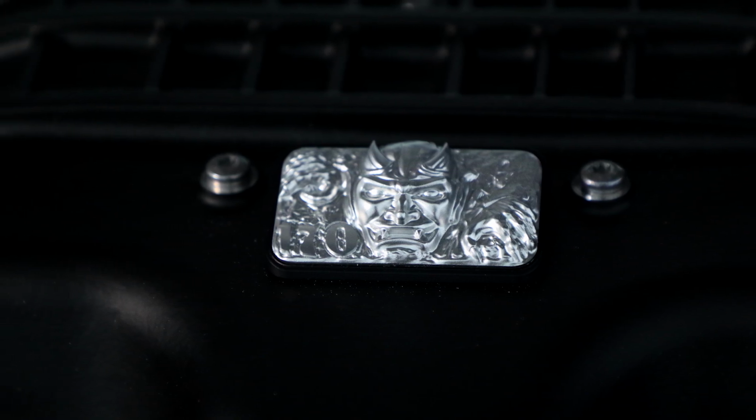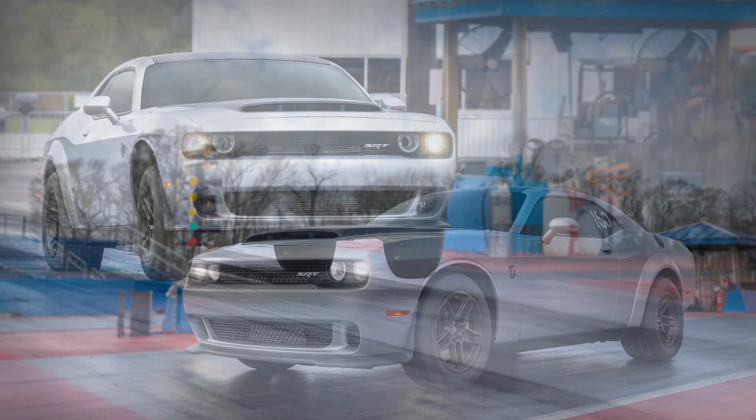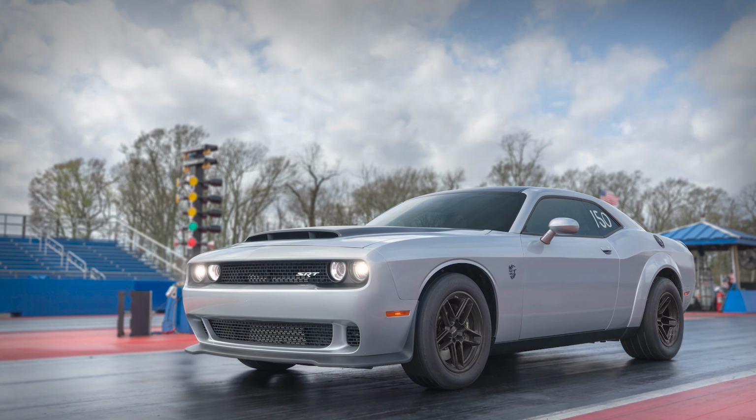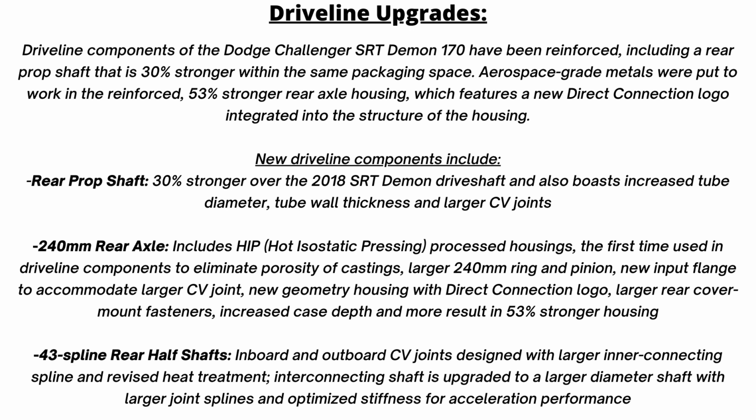As for the transmission, it remains the 8-speed automatic. Canisius also mentioned that the rear shock compression increased by 50%, and they slowed down front rebound to generate quicker forward movement at launch. To handle all this power, there's a larger and beefier drive shaft, 30% stronger, with a 53% stronger rear axle housing. The differential is 240 millimeters and gets stuffed with larger ring and pinion gears. There's also reinforced mounting and cradle hardware.